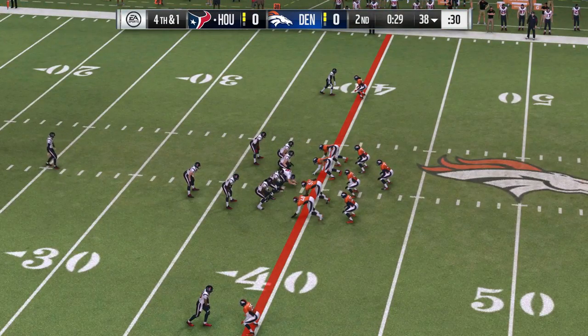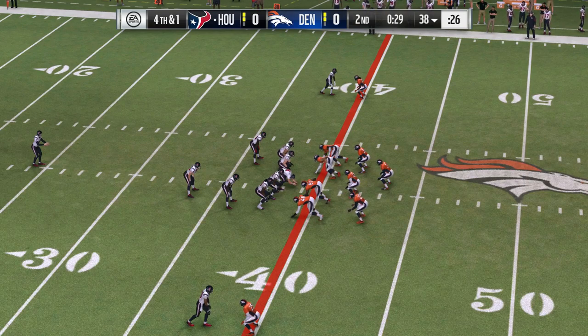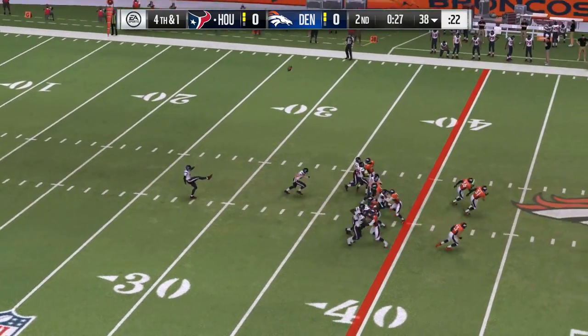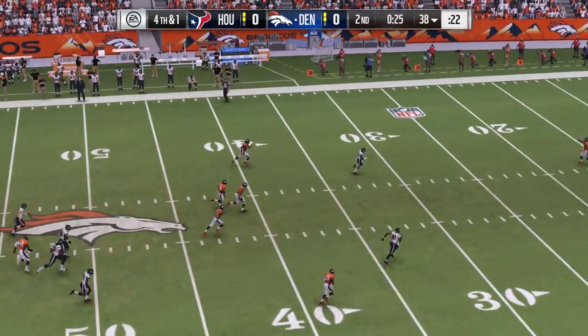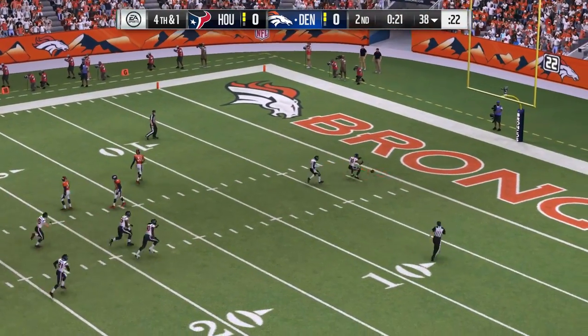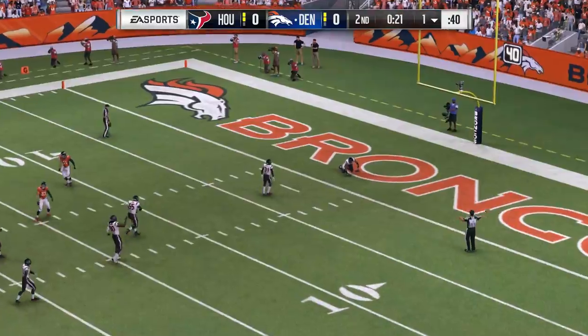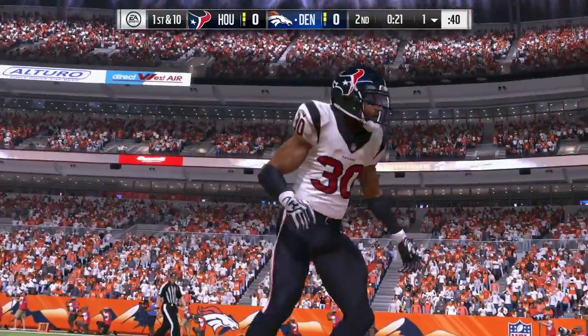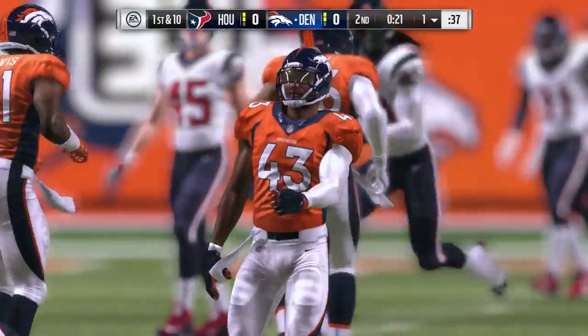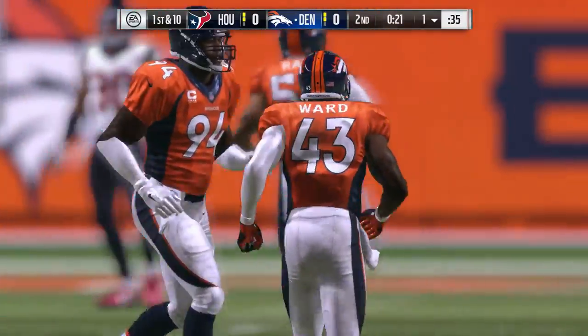Here's Shane Lechler now as he's on to punt for Houston. And did they keep it in? They did. They kept it in. It's down close to the goal line at the one-yard line. And Denver getting set to take the field. And the ball backed way up.